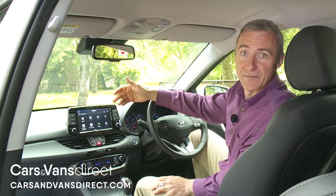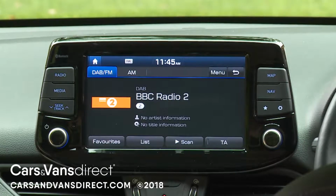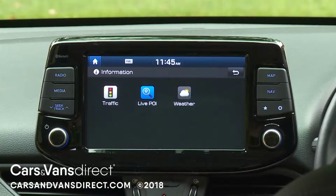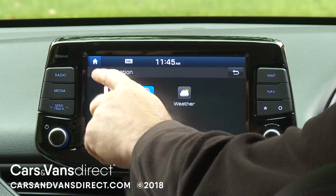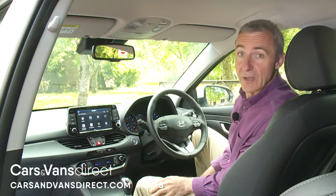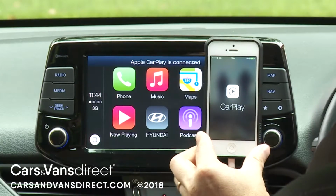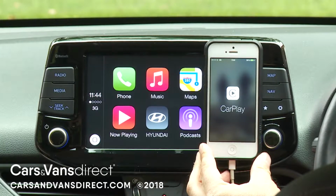Now, this is your interface for controlling satellite navigation, the DAB audio setup, and a package of TomTom Live services that alert you to speed cameras, update you on the weather, and provide accurate information on traffic jams and roadworks. Now, you can also connect in your handset using the Apple CarPlay and Android Auto smartphone mirroring systems.